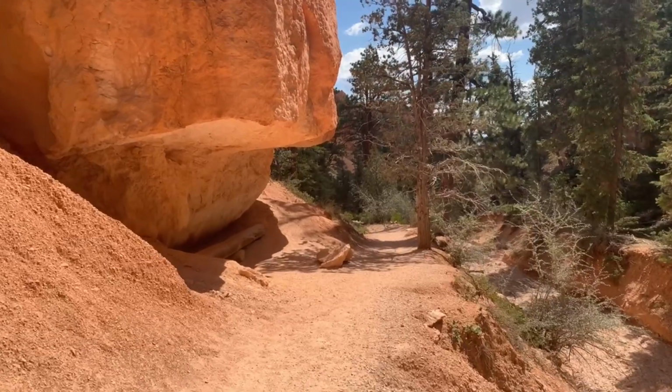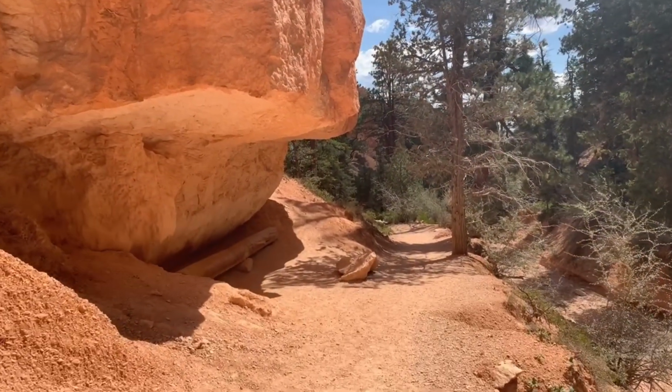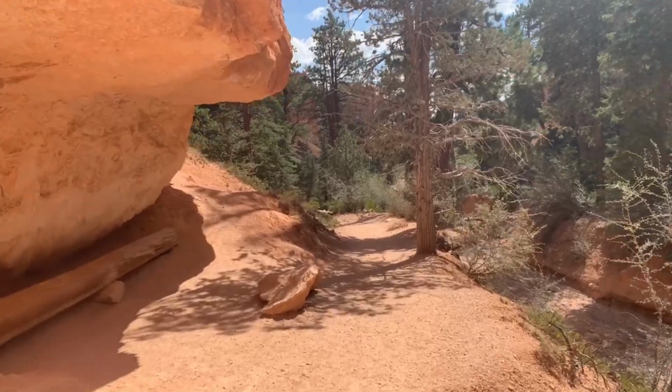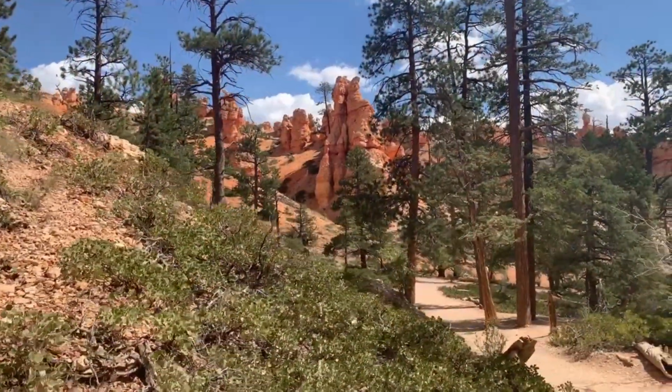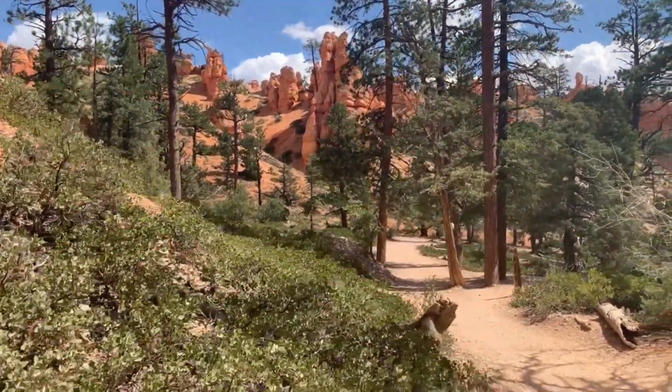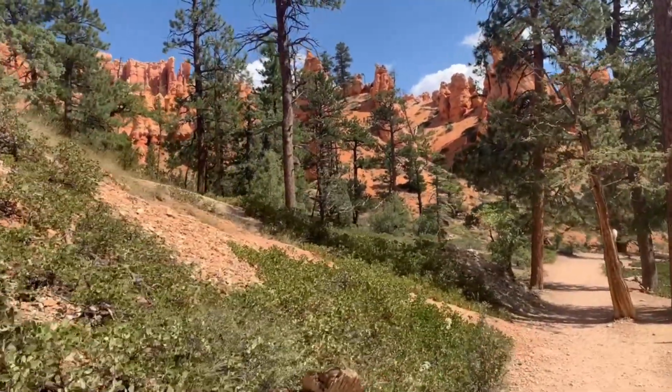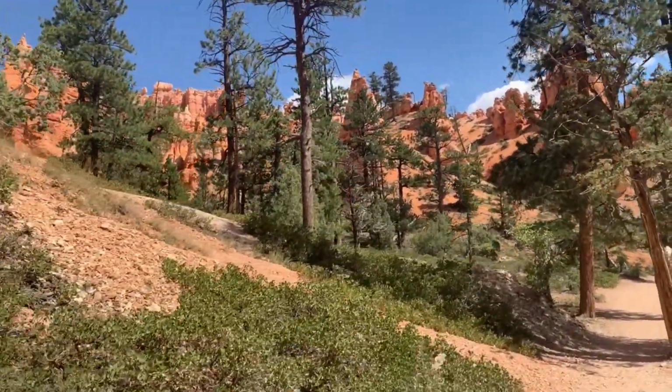As you can see, during certain points during our hike, we came across other hikers. But for the vast majority of the time, it was nice, quiet, and peaceful. A great way to just enjoy the beauty of nature.